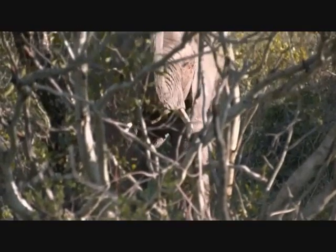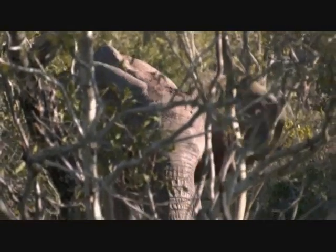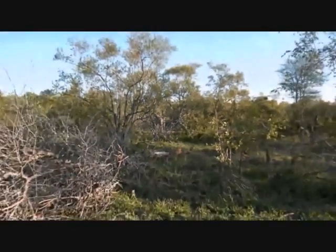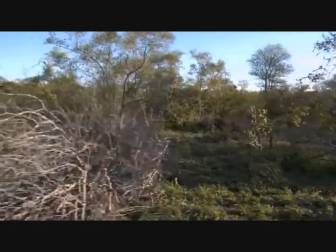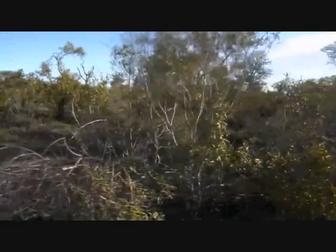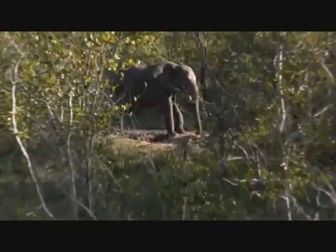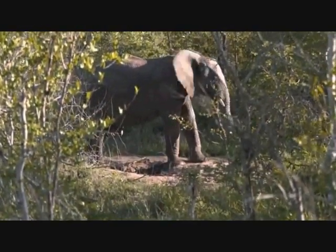I'm wondering if I back up a little bit, we might get a better view. So let me just try that quickly. See if we can manage. Senzo, just let me... Is that good? There we go. Oh, perfect. Thank you. So that's from the little bit of rain.